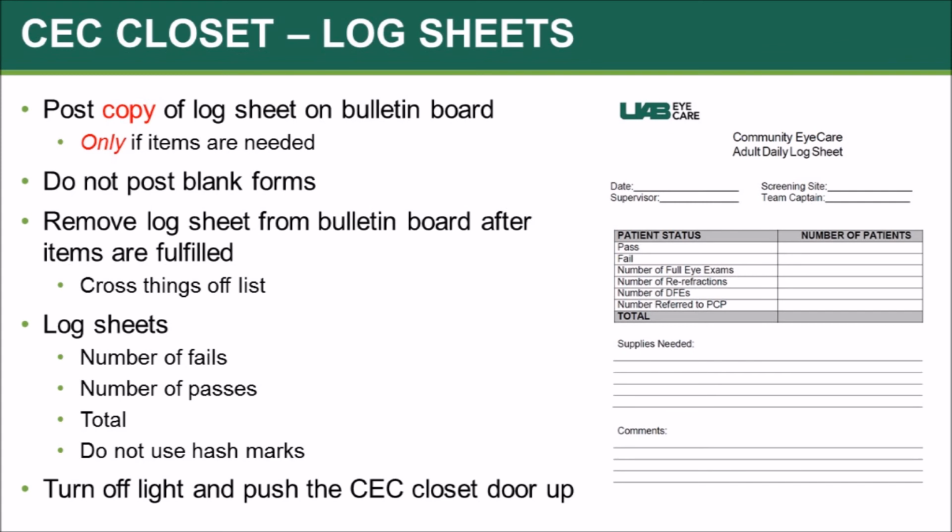If you are the next group coming after this group, and you are able to replenish some items, you can cross the things off that list. But if you complete everything on that list, you can take the sheet down and throw it away. Your log sheets should include the number of failures, passes, and totals. And by total, I'm not referring to a hash mark. We want you to actually record a number, so this makes it easy for data entry for the clinic coordinator.